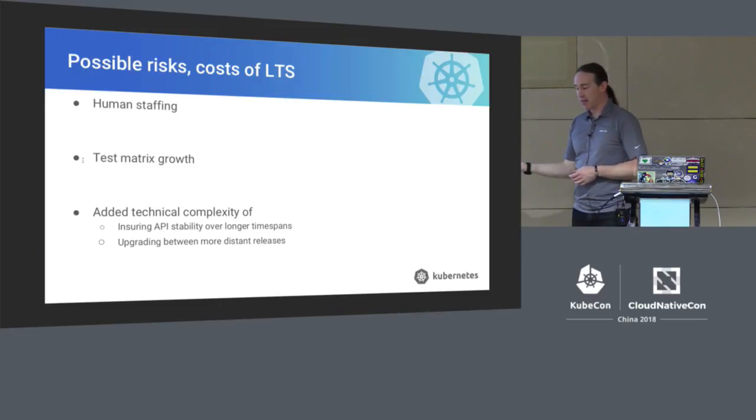If you have an LTS, then often you want to be able to upgrade from LTS to LTS. Right now, we only have 1 thing to test. The current version to the next version, or maybe 3 instances of that. But with an LTS scheme, you have more of these possible jumps. And then it's not just the number of things that you have to test, it's actually more complex technically.